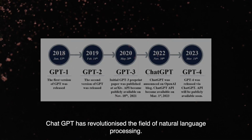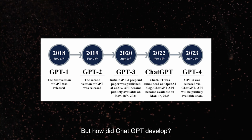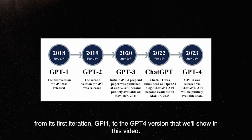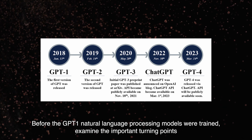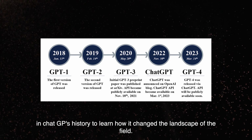ChatGPT has revolutionized the field of natural language processing. But how did ChatGPT develop? From its first iteration, GPT-1, to the GPT-4 version that we'll show in this video. Examine the important turning points in ChatGPT's history to learn how it changed the landscape of the field.